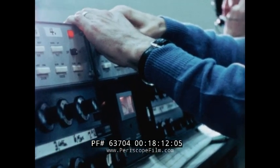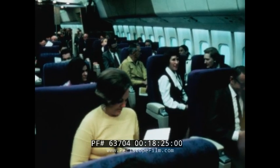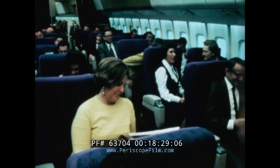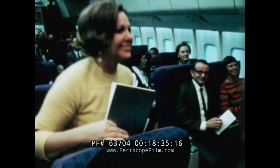Gentlemen, our TriStar has just landed and is taxiing to the terminal. May we take this opportunity to thank you on behalf of the participating airlines, Air Canada, Air Jamaica, Delta, Eastern, and TWA for your participation in this test. Lockheed also wishes to thank you for your splendid cooperation and hopes you enjoyed the experience. For your information, our test achieved all objectives.